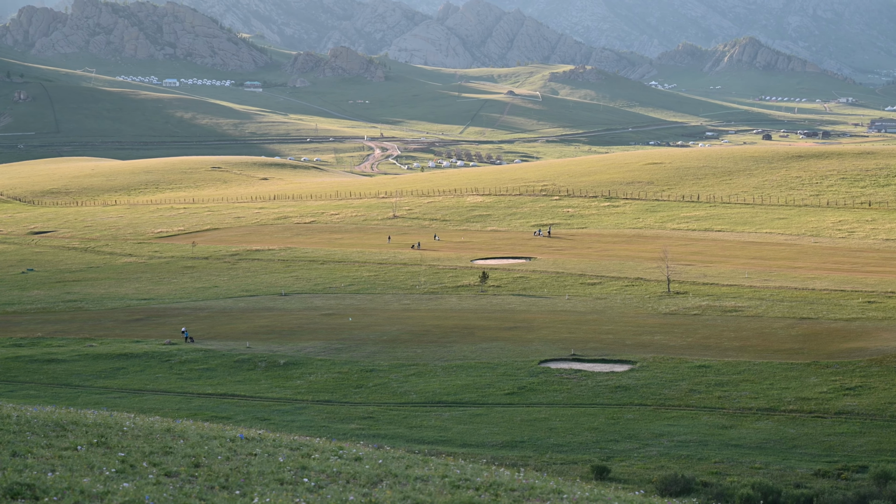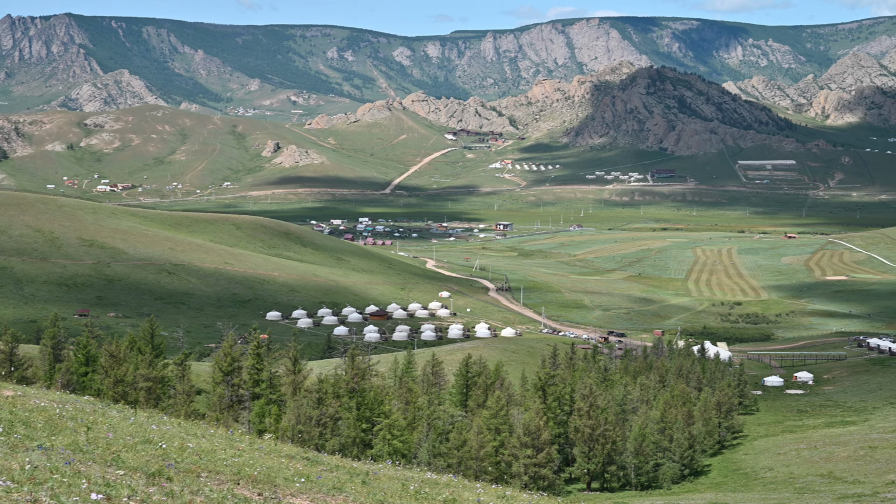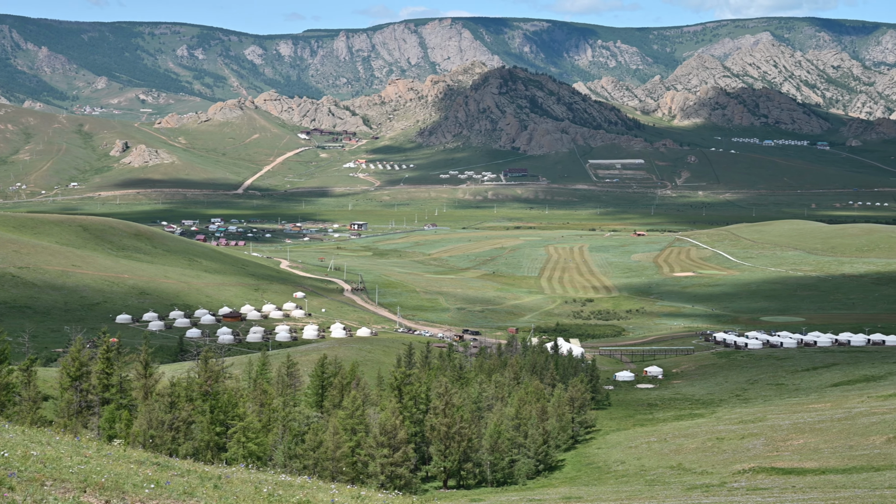I didn't even notice it before, but it was when I started going up the hill that I realized all this green out here looks like a golf course.